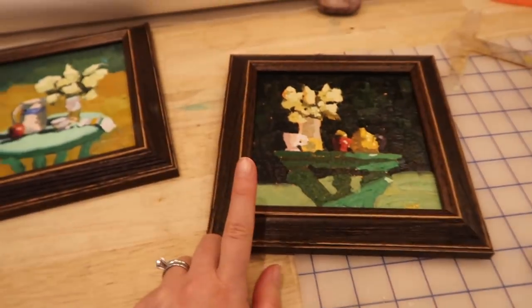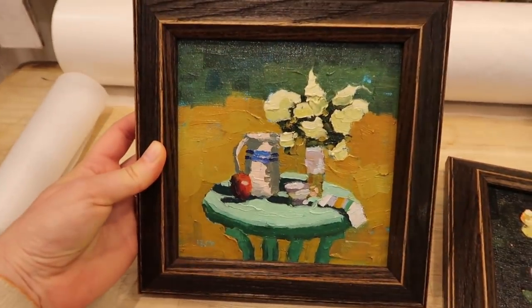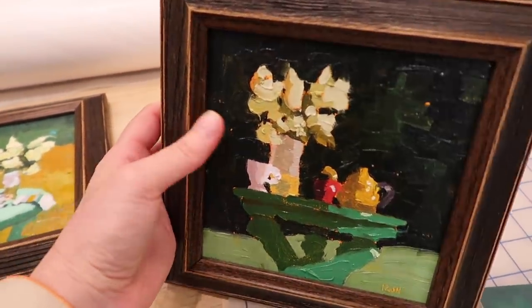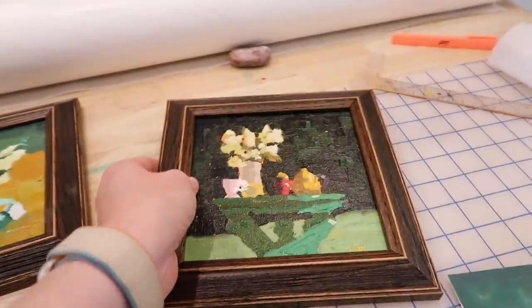And then I've got another collector that bought these two that I just love. It makes me sad to see these go because they've been living with me for so long. And the way I painted back then, I do love it. I just can't bring myself to paint like that anymore. I just don't enjoy it.